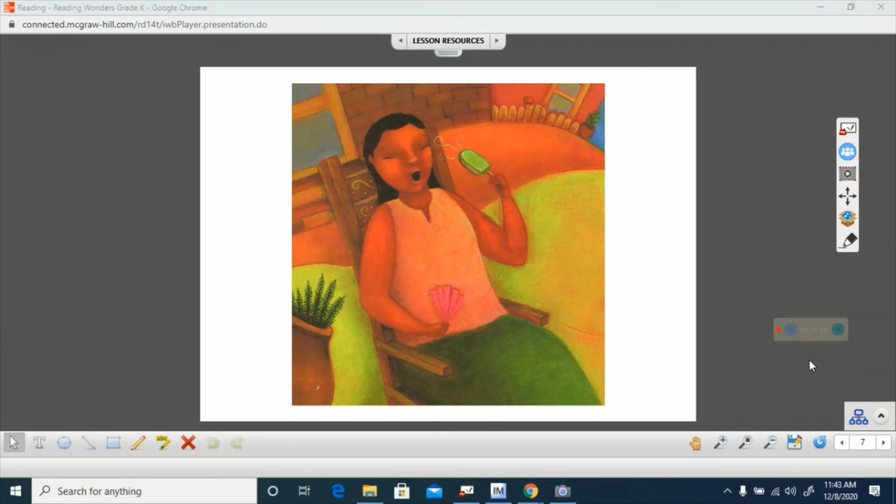What's happening in this picture? It's very hot outside. And when it's hot outside, you can use a cold, icy paleta to cool off. See the little lines in the illustration? That is representing the coldness coming from the paleta. So Mama is using the paleta to cool off.